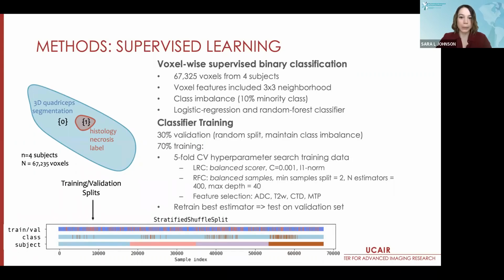The data set was randomly split into training and validation sets with a 70-30 split. In the training data set, we first performed hyperparameter optimization and feature selection with a 5-fold cross-validation. The optimal features were ADC, T2 weighted images, CTD, and maximum temperature projection, or MTP. Finally, we retrained an optimal estimator on the training data set.